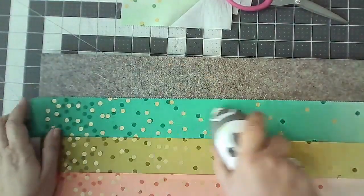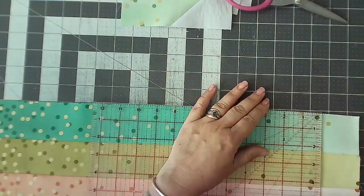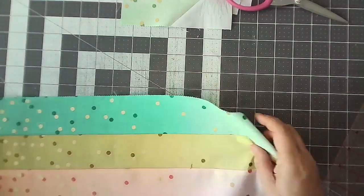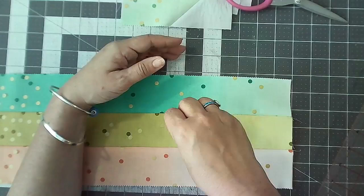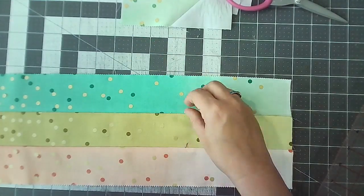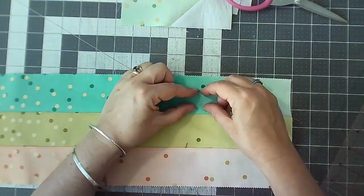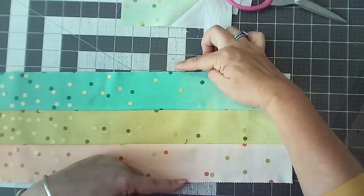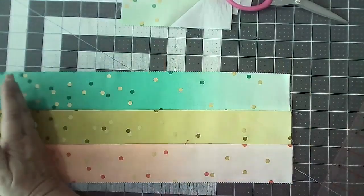Okay, and then we're going to measure how wide this is. Now, if this is jelly roll strips, I'm hoping it's going to be 6.5 inches. Yeah, okay, 6.5 inches. So that's what I'm going to cut. But if these were 3-inch strips, you would measure, that would be 2.5, so it's 9 minus half, 8.5. It would be 8.5 if you were using 3-inch strips. If you were using 2 or 1.5 inch honey bun strips, you would just measure this width across here, and whatever that width is, that's the size you're going to cut this down to.